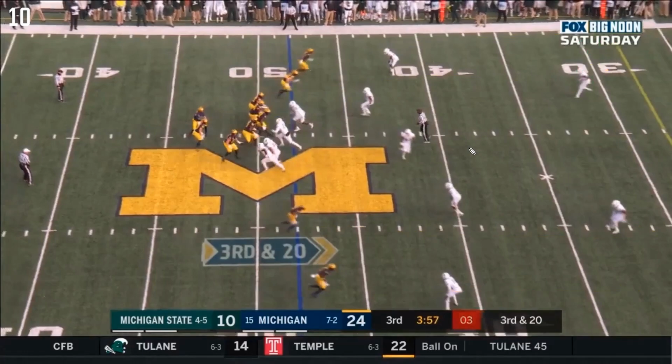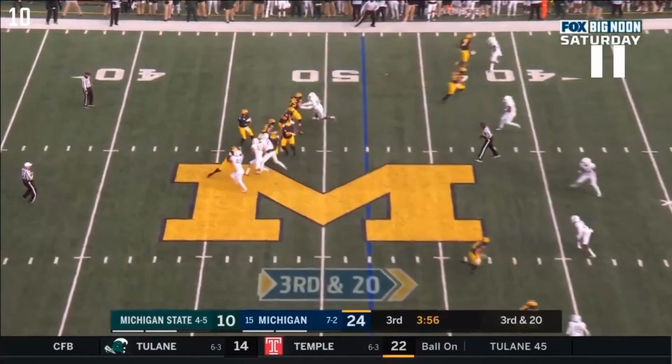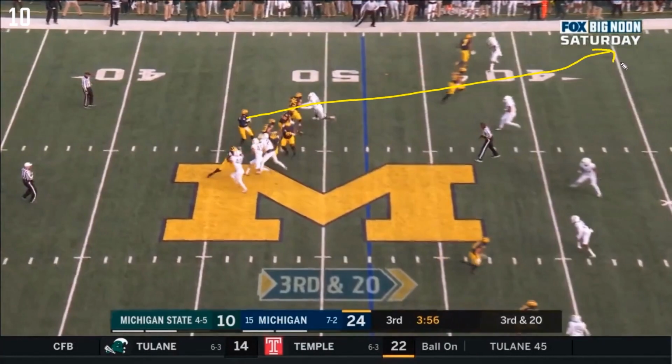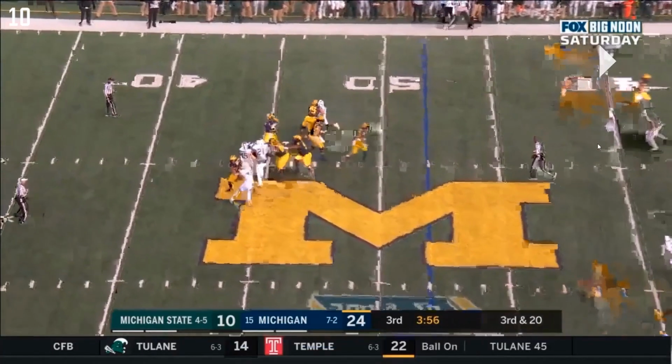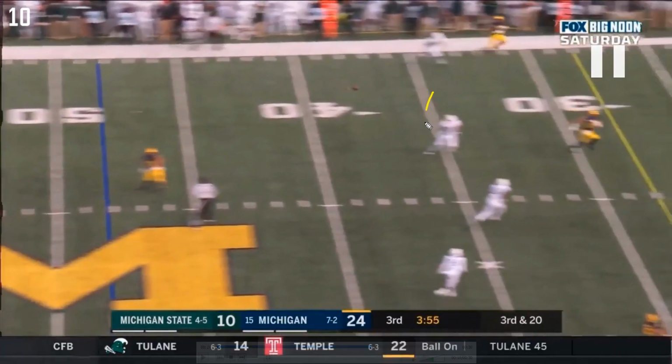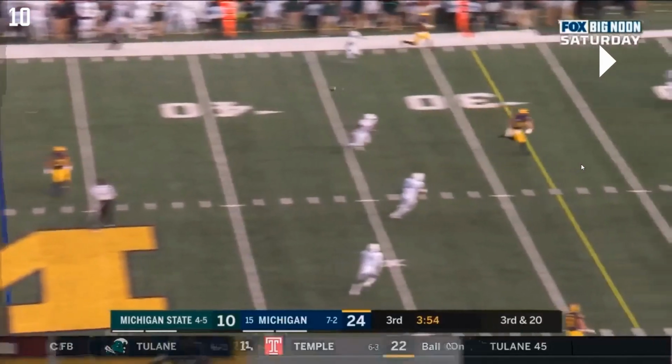So Patterson's going to accomplish this with his eyes. Right away, he's looking at this outside route. He's really, I think, reading that safety still, but he's looking this way just to get the motion of this safety towards the sideline to open up this skinny post. Only at the last final second does he look where he's throwing, which is to McCune. These guys do not have enough depth on this, and McCune's able to get over the top.